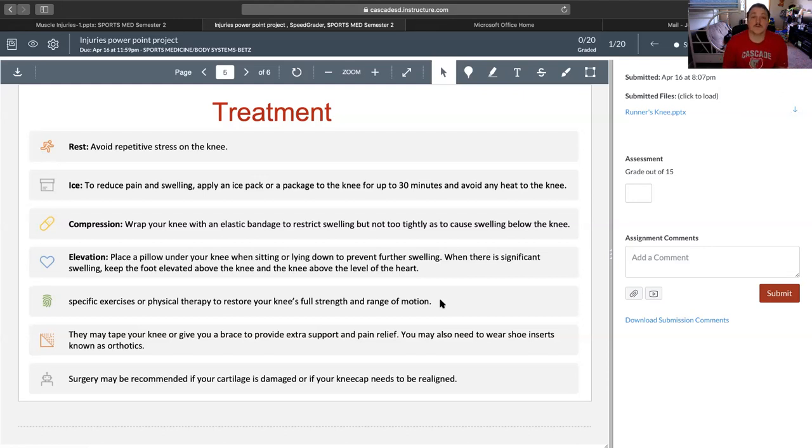And finding the problem can be difficult. It's sometimes hard to see what the issue is, and that's why people go to school for so long. That's why orthopedic doctors get a lot of experience at it. I can find little minor things because I have training to do so, but I'm not perfect at it. There could be many things that I'm not seeing. So biomechanical analysis and looking at this whole kinetic chain is really what we need to do a lot of the time. Surgery may be recommended if things like cartilage damage or a kneecap needs to be realigned.